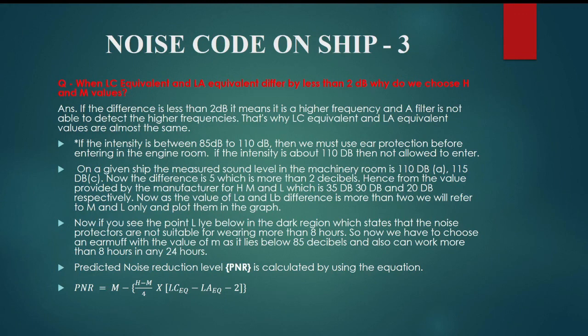If the intensity is between 85 dB and 110 dB, then we must use ear protection before entering the engine room. If the intensity is above 110 dB, then entry is not allowed.